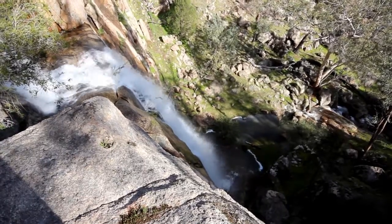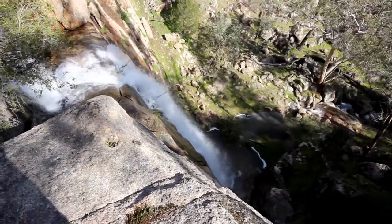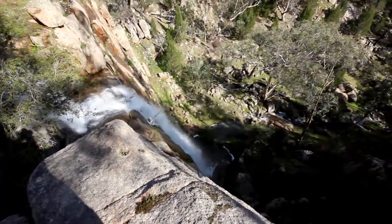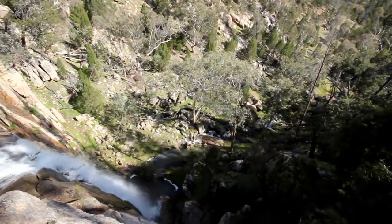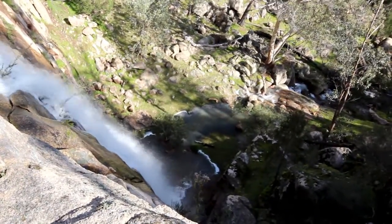Quite awe-inspiring to be quite honest. Certainly got the wow factor. Zoom out. Look over the gully that I walked up, the hill. Zoom in, and that's where I was before, down there on the bottom.